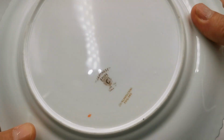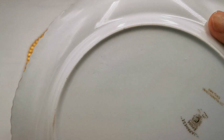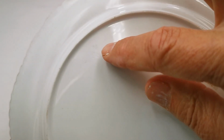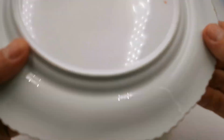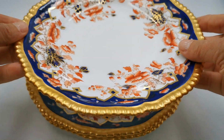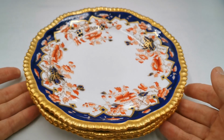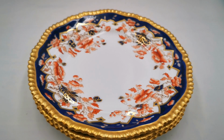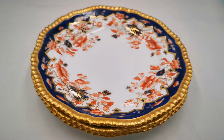And on these, don't know if this is going to show up on the video, but this one's particularly N93 for November 93. We've also got some T93 date stamps on the other two, indicating year of manufacture 1893, and the letter denotes the month of manufacture. Absolutely gorgeous, beautiful examples. Really high quality Copeland Spode from that era.